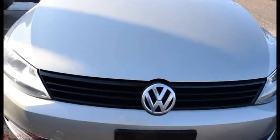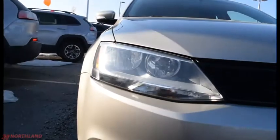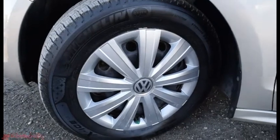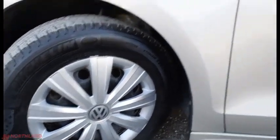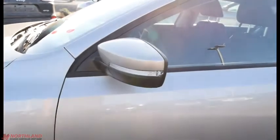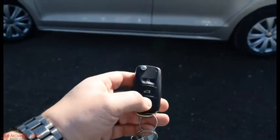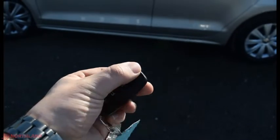You've got that Volkswagen badging up front there with your lights, and they are very bright. Coming around the side here, we do have our Michelin brand tires with our 15-inch rims, and we also have our mirrors. And here's our keys. We've got 2 presses to unlock, 1 press to lock. We have that one to open up the trunk, and we have that button to flip out the key.